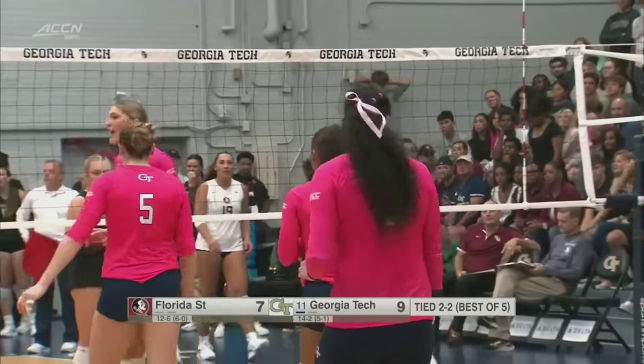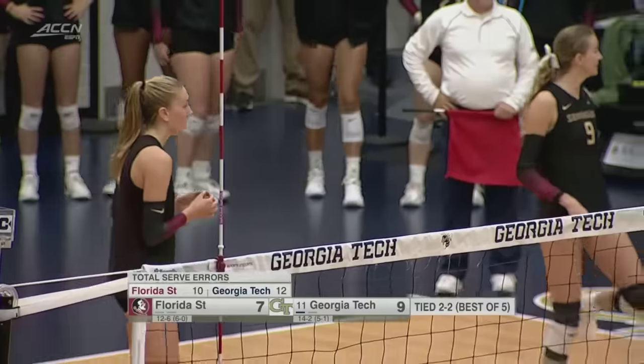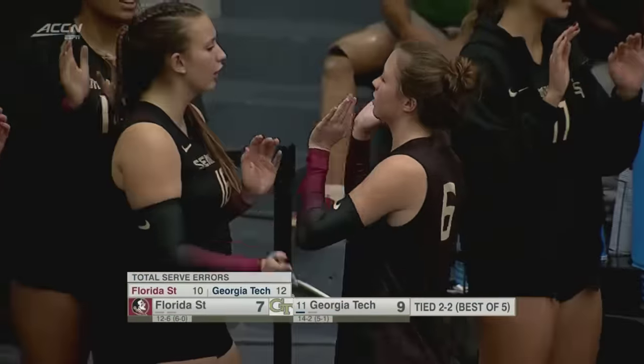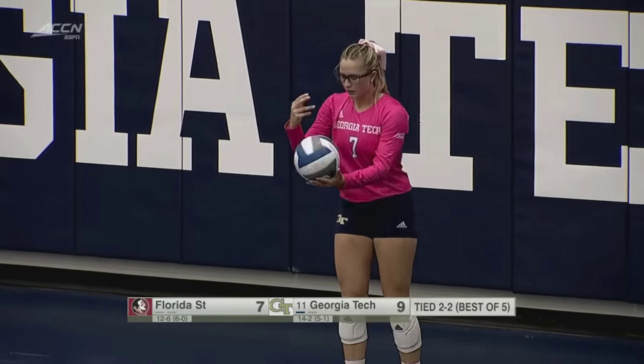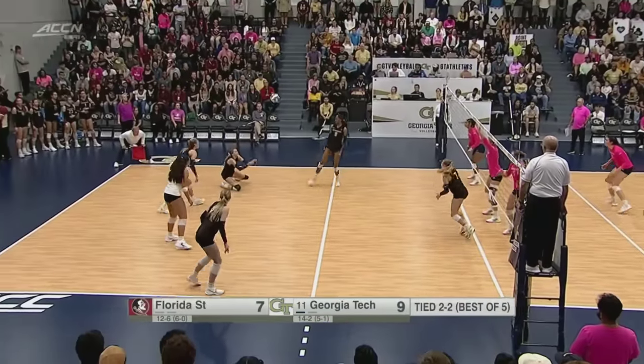Wow, that was a big one right there, putting Georgia Tech up by 2 late in the fifth. Service here is 12 for Tech. That's a 10th for Florida State, but that one comes at an inopportune time. There's Patterson to serve for Tech. The matchup is still Rothman against Suarez, the outside hitter for Florida State against Georgia Tech setter.